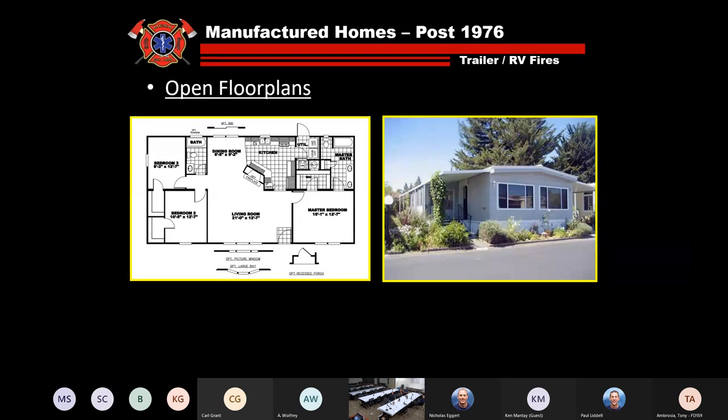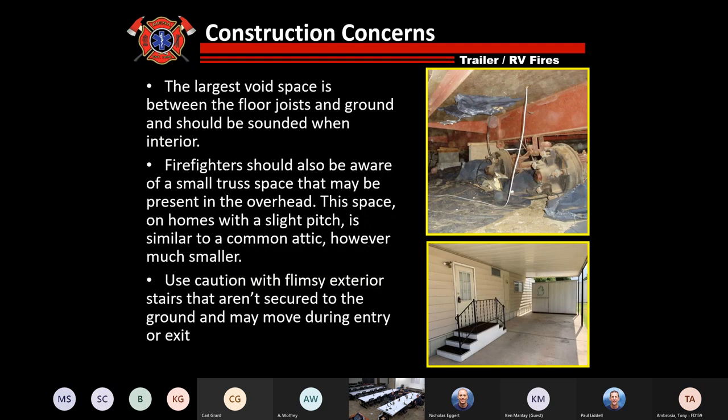You can see a little bit of a difference, obviously a different floor plan for manufactured home post 76. You can see it's quite a bit different than the single wide trailers that we have. So a lot more flexibility as far as the layout of the structure, and not quite as easy to read from the outside as far as the layout, and it creates a little more open floor plan, but it also has a little less challenges as far as the narrow hallways, which creates some concerns that we'll talk about later here in the discussion.